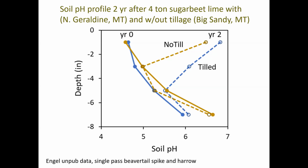So my concern here would be that in this no-till soil, we definitely did not see any benefit of the lime. When we took photos, when we looked at the plants, there was no benefit of the lime, whereas in this tilled field, there was benefit of the lime. Down at the bottom, I show the type of tillage that was used. So the farmer used a single pass beaver tail spike and a harrow, not what I would consider overly aggressive, but enough to get lime down to about 3 inches.